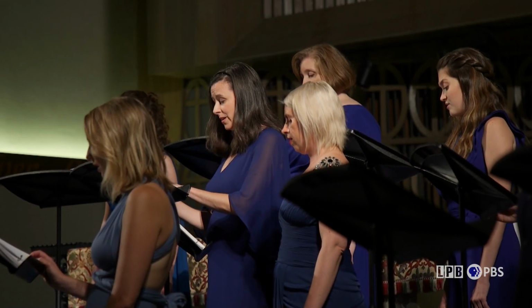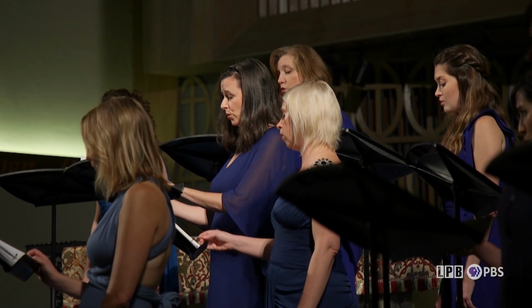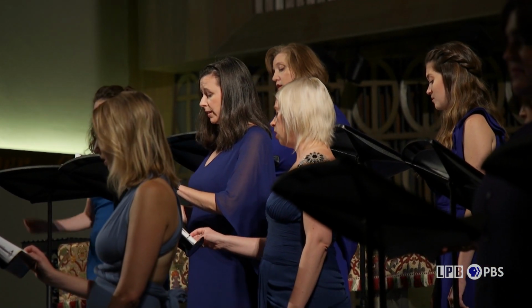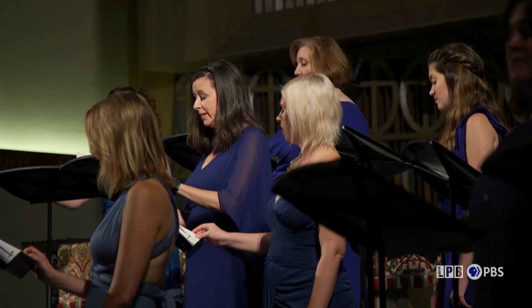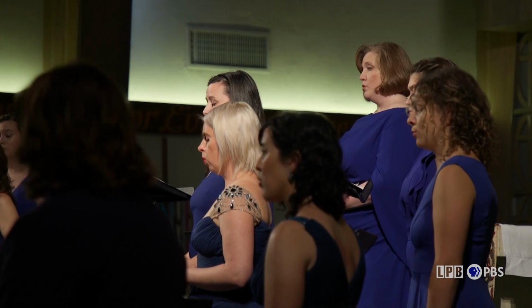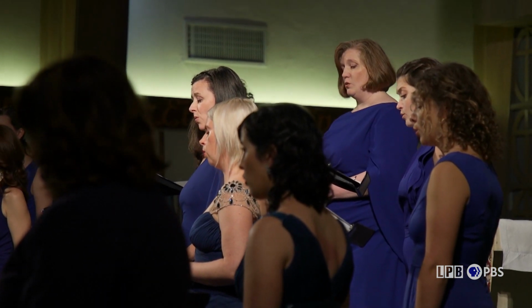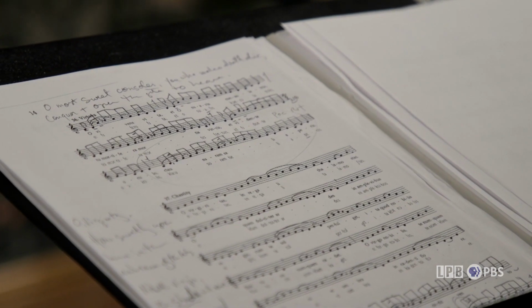A lot of what we do is trying to make the music sound like what the composer thought it would sound like. We do not perform with amplification. We're an entirely acoustic ensemble. Whenever we're performing music that is more than, say, 500 years old, we have to participate in some sort of musical archaeology. This is particularly appropriate for this concert.